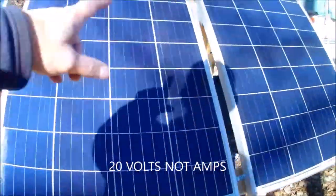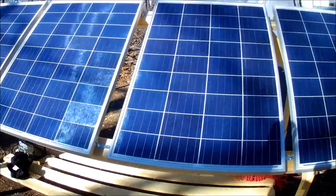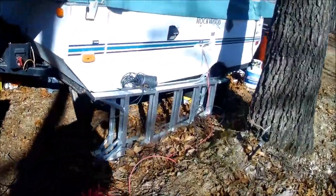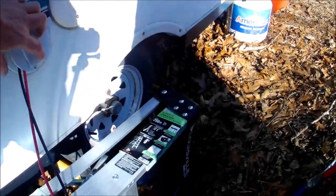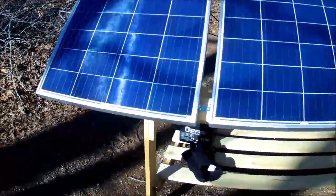Now I run them in parallel. These two are set up the same way. Now I run them all in parallel, and I end up with 40 volts with 10 amps. And that's what's running into my place. And this little cover shouldn't be up, but I still need to secure things. It is a very temporary setup, but I'm now getting those 400 watts in the partial shading.